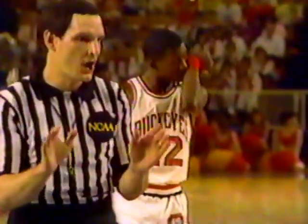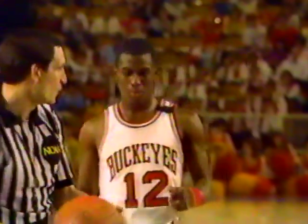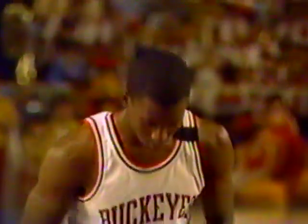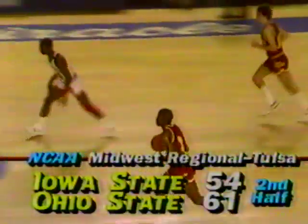I was looking through their book, some of the old pictures. Bobby Knight with the crew cut, being seated. 14 for Stokes. He has them both. He has 15, and he's tied Havlicek for 16th on the all-time Ohio State list.